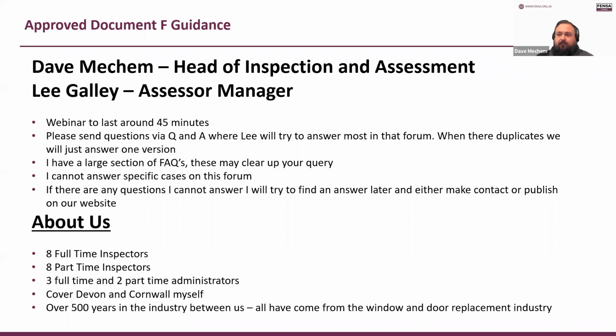So the way we're going to run through it is I'm going to do a little bit about the actual document and then about trickle vents, and then go through a lot of the questions that we've answered in the past. I can't answer any specific cases on this forum, so about particular houses. And if there are any questions I can't answer, then I'll try and find an answer later, and we'll make contact with you or publish it on our website.